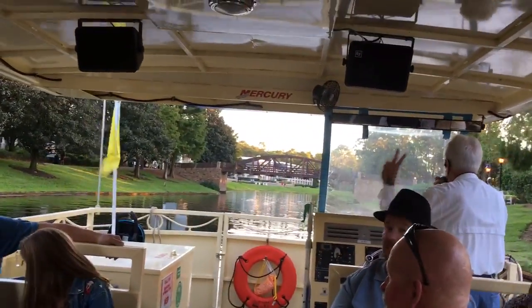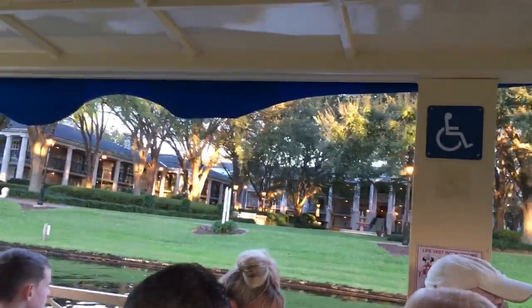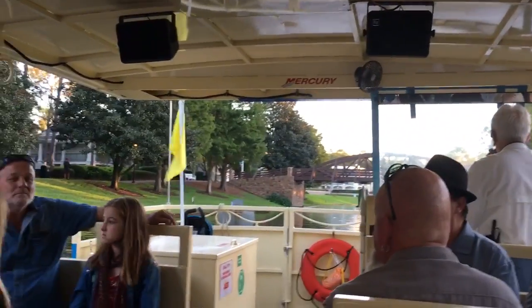As we bid farewell to the beautiful Riverside Resort, there are two resorts here at Port Orleans important to remember. One is called the French Quarter. We'll be sailing past there, and of course, Riverside. Now, the boats coming to Port Orleans do not go to the same places.